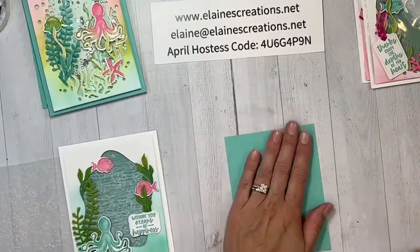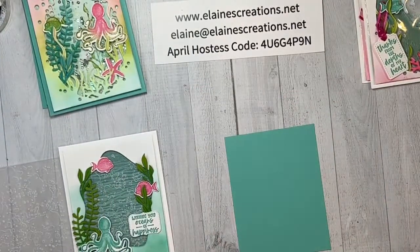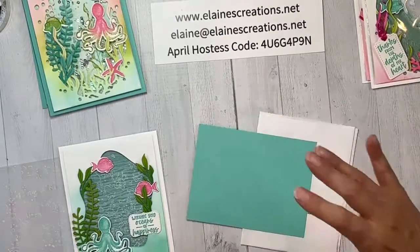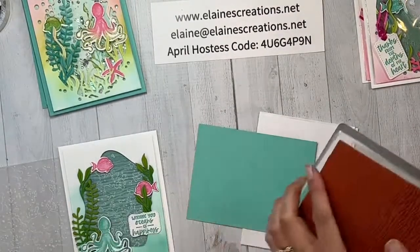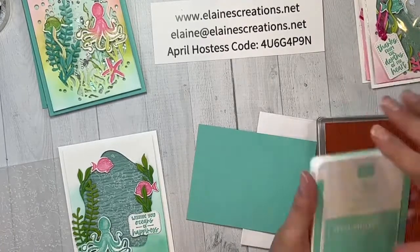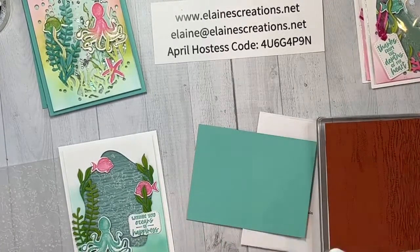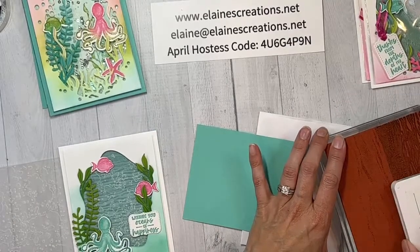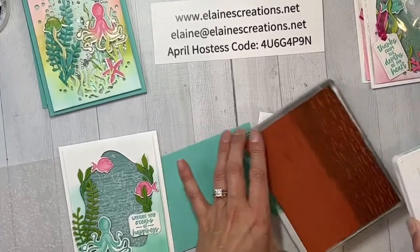And I'm gonna stamp this with the, I don't know if this is gonna work, but Gentle Waves stamp set. And I'm just gonna ink half of it because I just want the wave part. So I'm just gonna ink to about right there. So like right there.